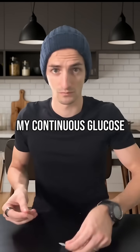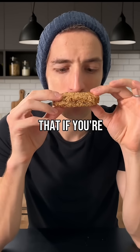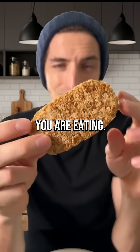To check on my continuous glucose monitor that's on my arm to see how much it has increased my glucose levels. And remember that if you're a little bit concerned about your health and you want to be healthier, the best way is really to know exactly what you are eating.